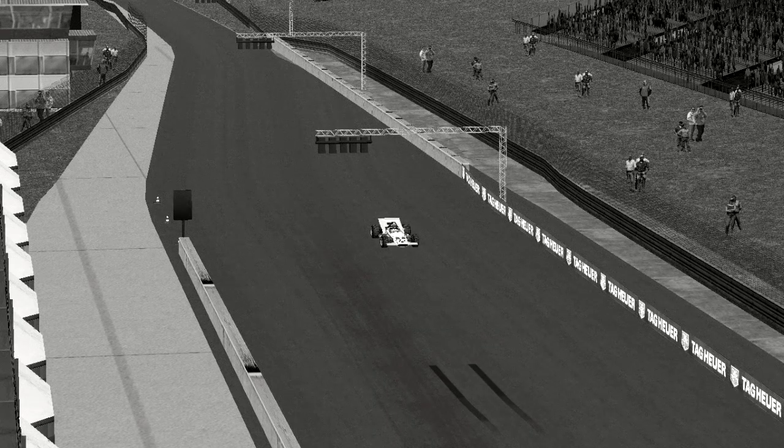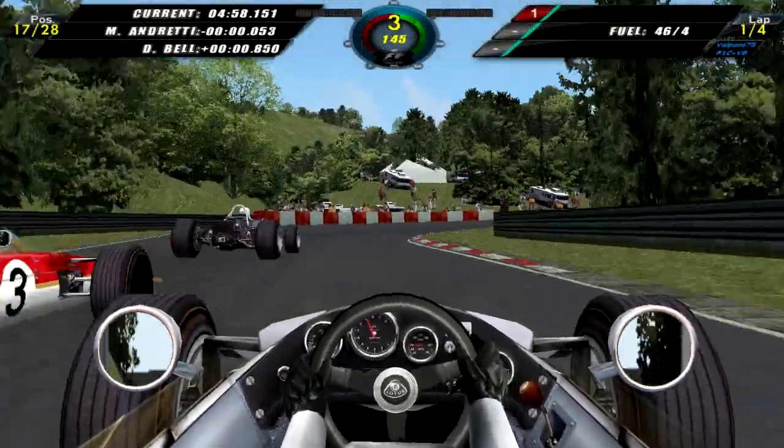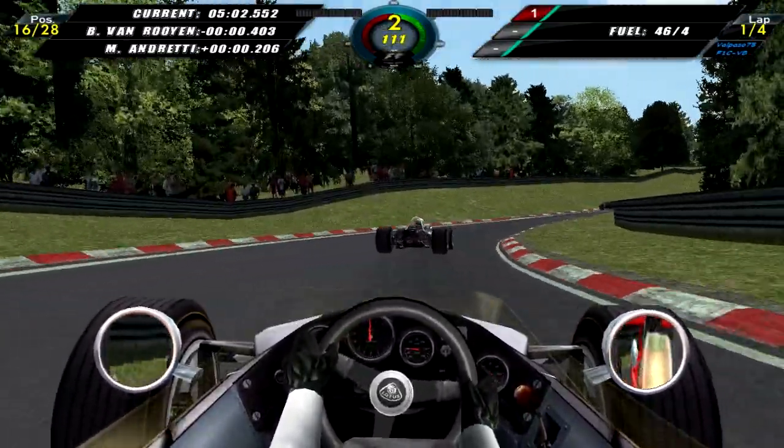And here's the replay of Vic Alford, who seems to have some problems with his car, apparently some electronics problems, and unfortunately his race is over before it even began.